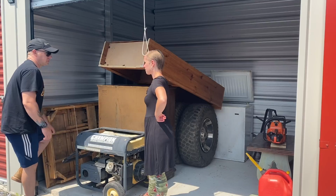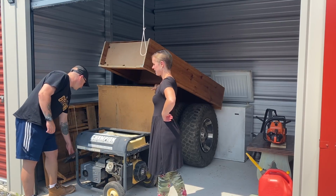Sun's beaming on us again, of course. Just arrived here and it's like instantly hotter. So I'll start with the heaviest thing, get this out of the way.